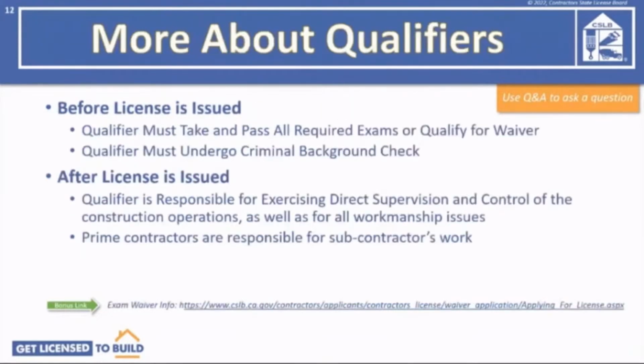As we mentioned, the qualifier is the one who must take and pass the required exams or qualify for a waiver. We're not going to spend a lot of time on the waiver, only to note that you might be able to request a waiver from taking one or both exams in very specific situations. We recommend that you look at the CSLB website for more information on those specific situations. We have included a bonus link at the bottom of the page. The qualifier must also undergo a criminal background check. We will go more in depth on that in a few minutes.